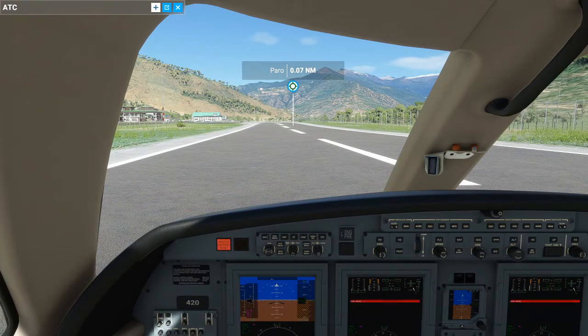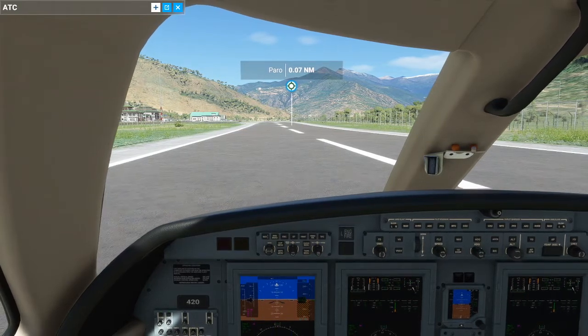Let's not come to a full stop here. No need for that. Oh, my parking brake is still on. Don't worry about it. It's fine. It's fine. It's fine.